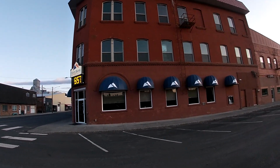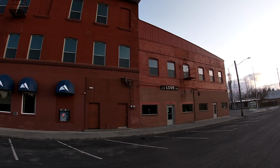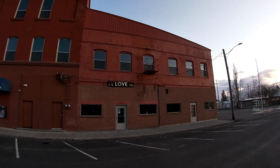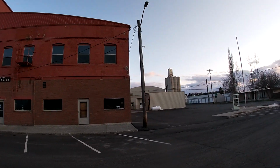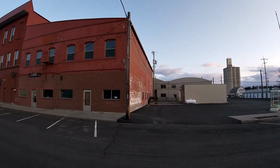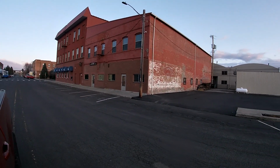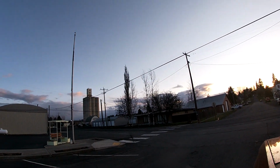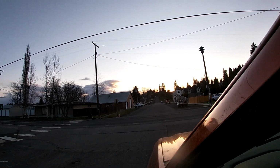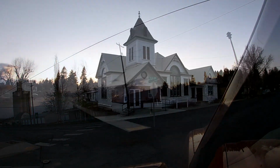There's the bank again there. And then next door they have this old side of the building there. I'm guessing probably some more businesses. They used to have an old billboard on the side of the building there. You see that in a lot of those old towns. And we'll head up the street here. Looks like there's a cool old church to look at.